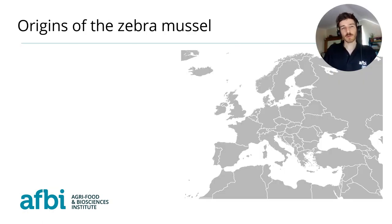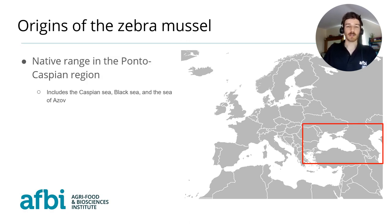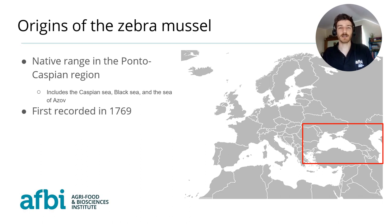So zebra mussels are actually native to the Ponto-Caspian region, which is down here, as you can see on the map. And this includes the Caspian Sea, the Black Sea, and the Sea of Azov. And it was first recorded as a species in 1769 in an oxbow lake in the lower Ural River in what is now modern day Kazakhstan.